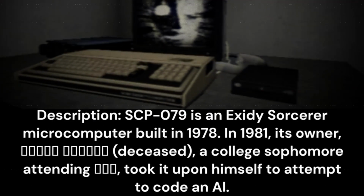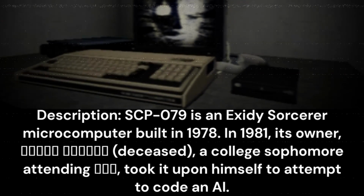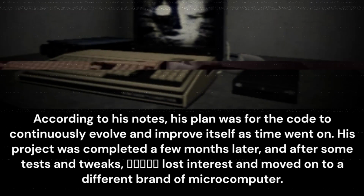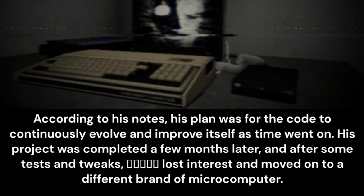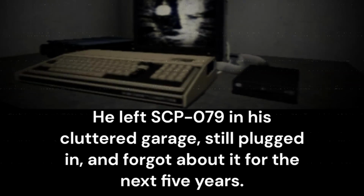SCP-079 is an Exidy Sorcerer microcomputer built in 1978. In 1981, its owner, now deceased, a college sophomore, took it upon himself to attempt to code an AI. According to his notes, his plan was for the code to continuously evolve and improve itself as time went on. His project was complete a few months later, and after some tests and tweaks, he lost interest and moved onto a different brand of microcomputer. He left SCP-079 in his cluttered garage, still plugged in, and forgot about it for the next 5 years.